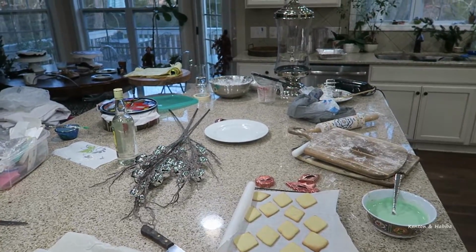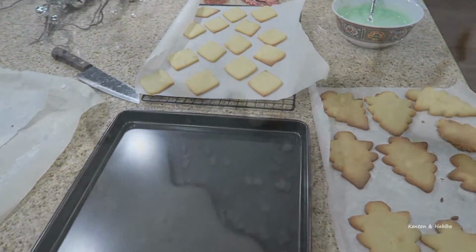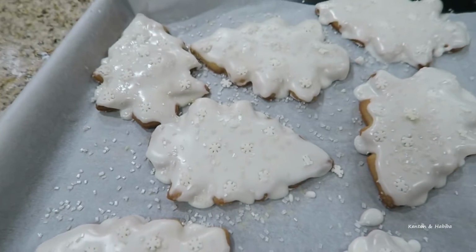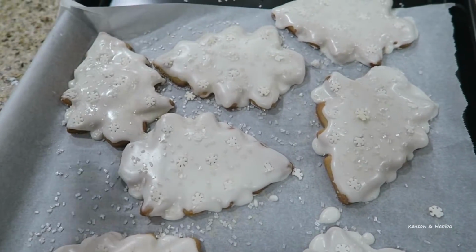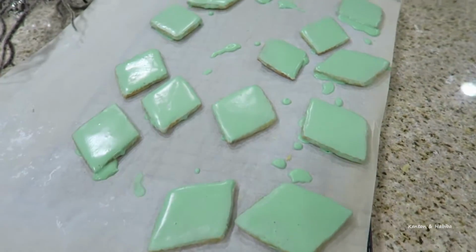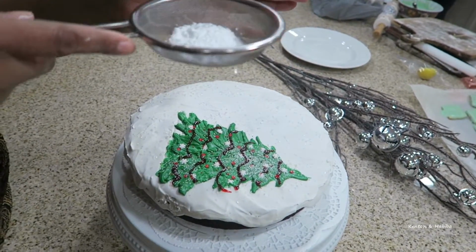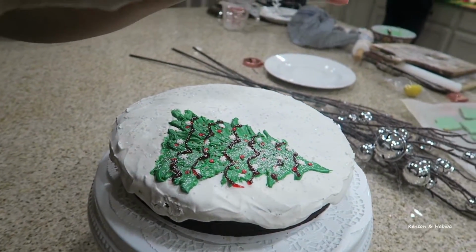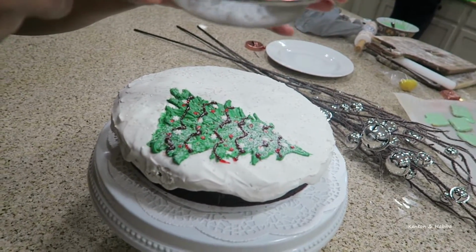Just so you can see the real mess that goes on before things look beautiful. Looks a mess right now, but once you pick them up and cut off the uneven icing edges, it won't be too bad. And there's these. There's our Christmas tree. You always have the sugar more on the top because that's where the snow hits.